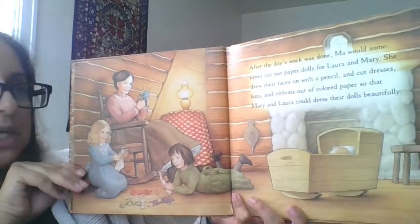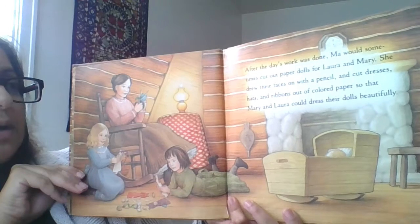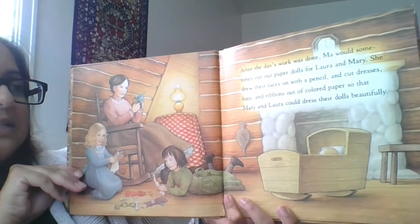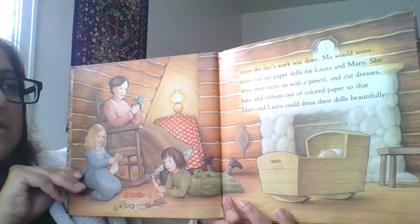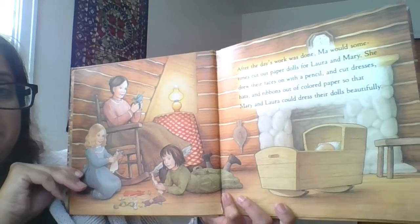After the day's work was done, Ma would sometimes cut out paper dolls for Laura and Mary. She drew their faces on with a pencil and cut dresses, hats, and ribbons out of colored paper so that Mary and Laura could dress their dolls beautifully.